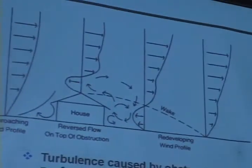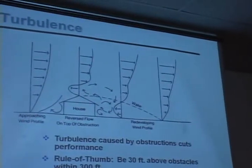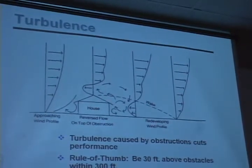Okay, same thing we're talking about. Tall is vastly better. They're just doing it with grass. See, I didn't need to draw. This is exactly what I'm talking about: you get in all that turbulence, get your wallet out.